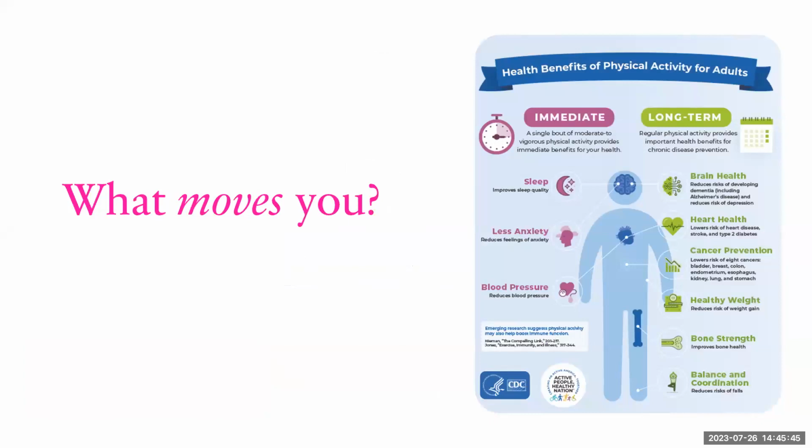What moves you? Being mindful of other healthy steps we can focus on, and thinking outside of nutrition, is to consider how you're moving your body. Recognizing the health benefits of physical activity: immediate benefits can be seen with improved sleep, less anxiety, reduced blood pressure. Long-term benefits can be seen with improved brain health, heart health, cancer prevention, achieving and supporting your best weight, bone strength, balance, and coordination.